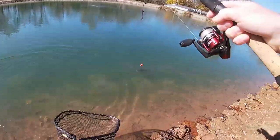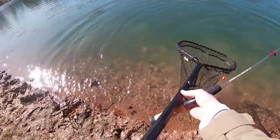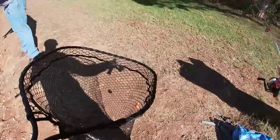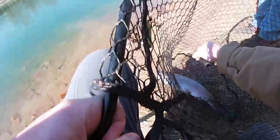That's a cow. Look how thick he is. Nice one. He's probably 19 or 20. Come on, come on. He just doesn't want to stop biting, does he?